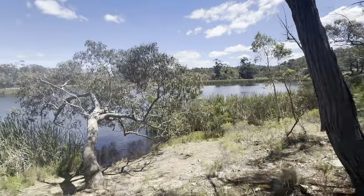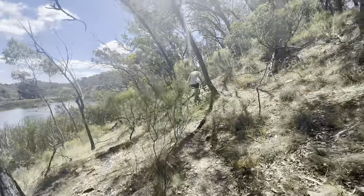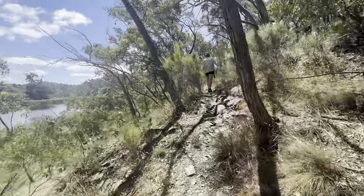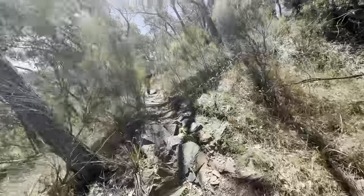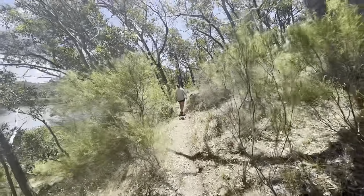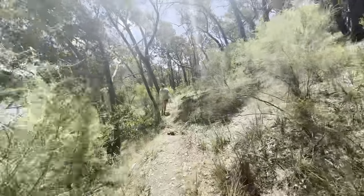All right, so we've had lunch down here. We're off on our circumnavigation of the reservoir now, and then we'll head back to the ute. So not a lot of video on this walk. We're doing a lot of talking instead. All right, I'll catch up with you.